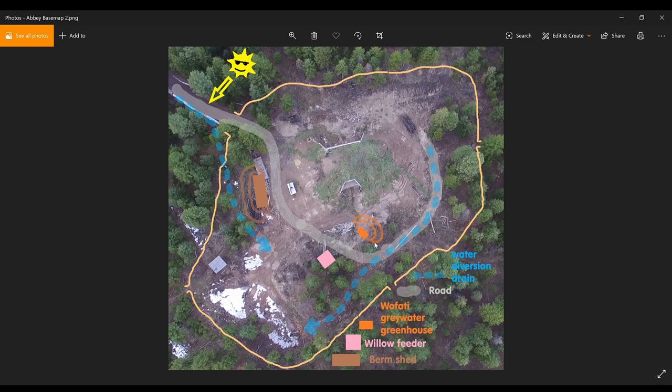So we did two design sessions where we tried to figure out where we want to put this greenhouse. And the greenhouse is strictly for the gray water system, so we could do it all year round. It's not like you're putting gray water out onto the ground and funkifying everything. We want a full biological process to clean that water all year long. And as we designed the greenhouse to handle the gray water earlier this year, we decided to make it a wofati greenhouse. So a lot of innovations are happening at once.